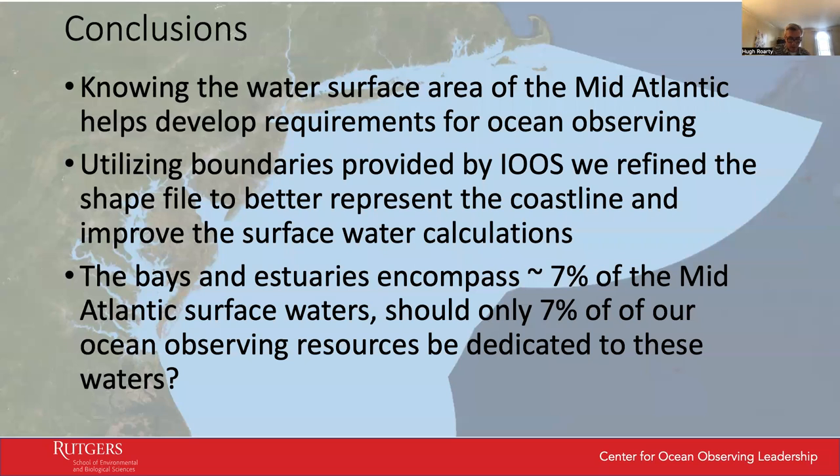So to conclude, quantifying the waters of the Mid-Atlantic allows us to calculate the amount of surface water we are measuring with HF radar. We were unsure if the boundary from IOOS could lead to errors, so we used data from USGS to refine the coastlines for an improved boundary product. Now that we know the relative abundance of the estuarine versus coastal ocean, could these measurements factor into how we deploy our resources for ocean observing?